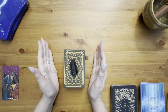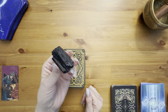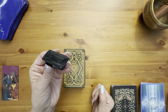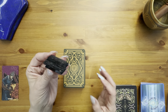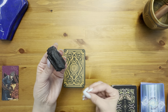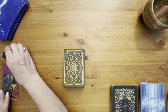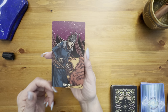Hello, pile number 1. Welcome to your reading. You chose the Black Tourmaline, which is a very protective and grounding stone. It is especially good for people who are in toxic environments because it's a great purifier and it helps to transmute energies. And this is the strength card that you chose.